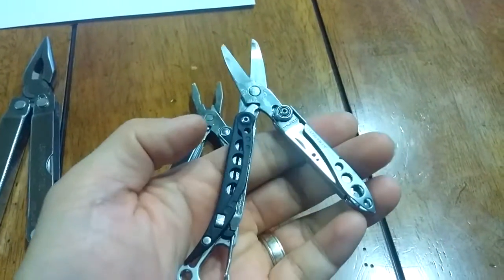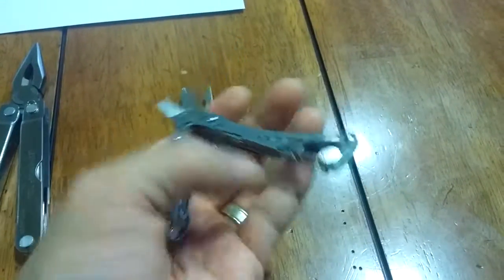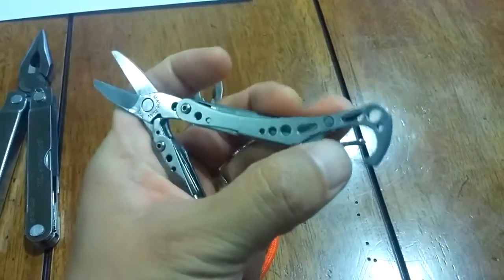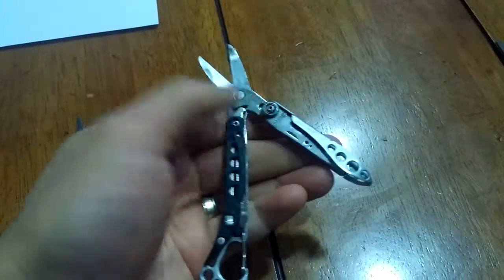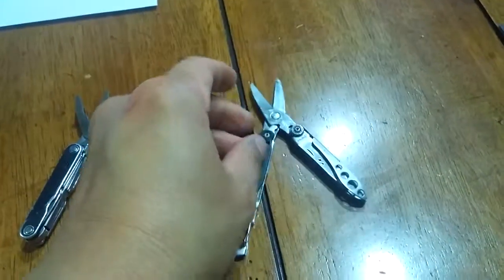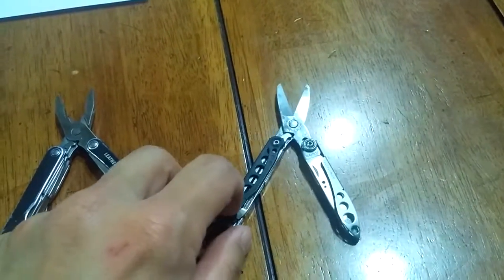I love this thing. It's the Style CS, I believe, with a bottle cap opener. I really like this because you can just take it on and off. I know you can have a carabiner with, let's say, the Micra, but with the Micra, you've got to open things up to be able to get the knife. This one, you don't have to open it up to get the knife or the file/screwdriver thing, as well as I think it's got the, these are the tweezers.